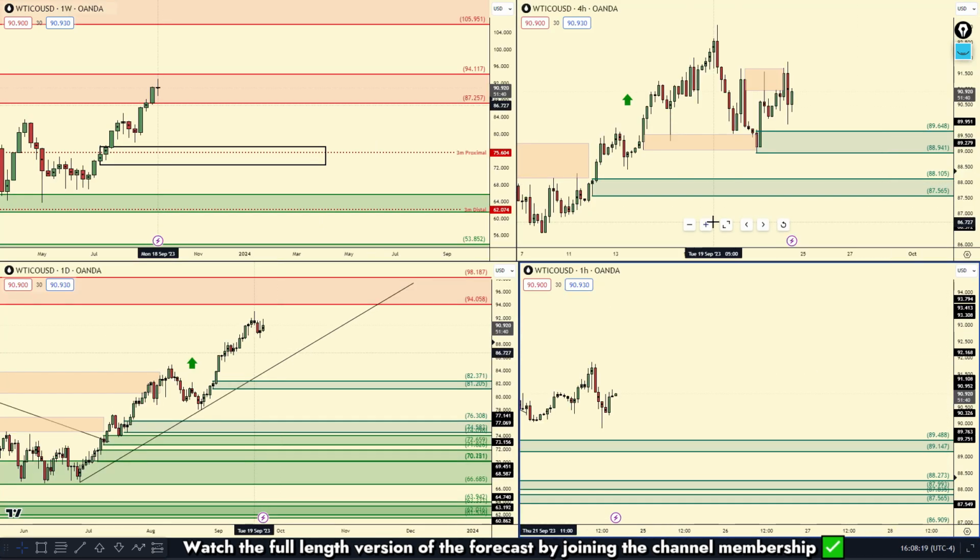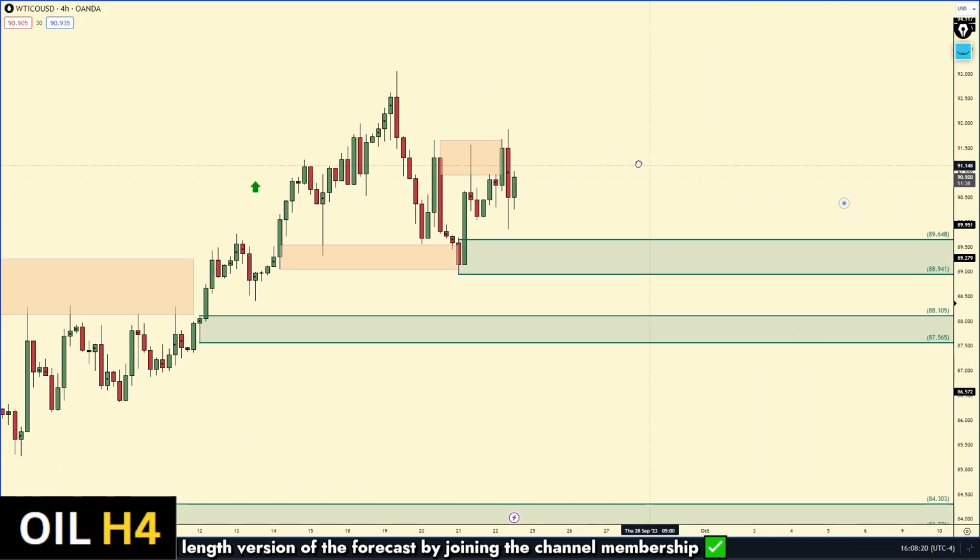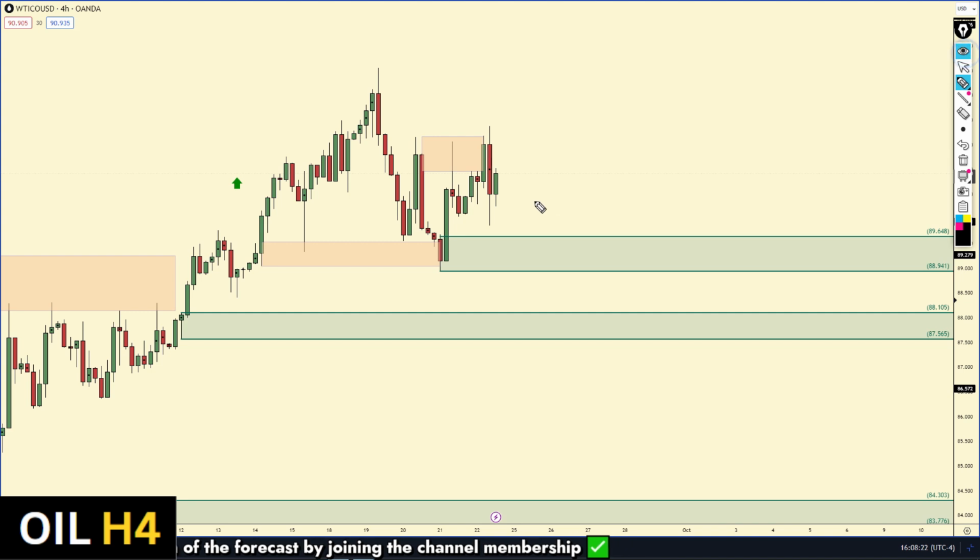Or on the 4-hour chart, if you're looking at it in a bigger perspective, we have two little 4-hour demand zones here at 89.64, like that. We could see a move off of that zone. And if we actually break the zone, we have a little bit of a better zone below at 88.10. So really pretty bullish here on oil.